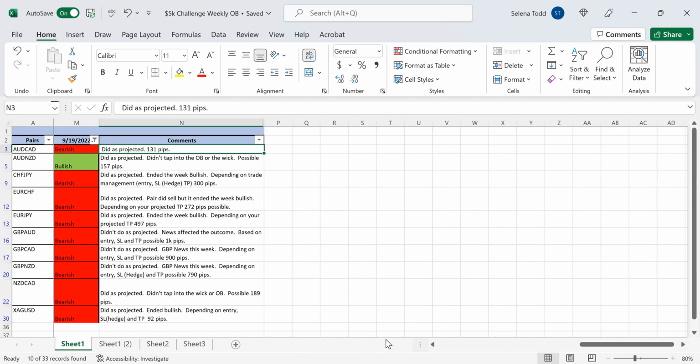AC, as you see, did as projected. It moved 131 pips. AN the same. It didn't tap into the order block or the wick. That goes back to what Kim and Todd just mentioned about looking at the trend and where the order block is going. But in this particular one, it didn't. So depending on your trading plan and your trading style, how you manage to tap into this, you could have made some pips.